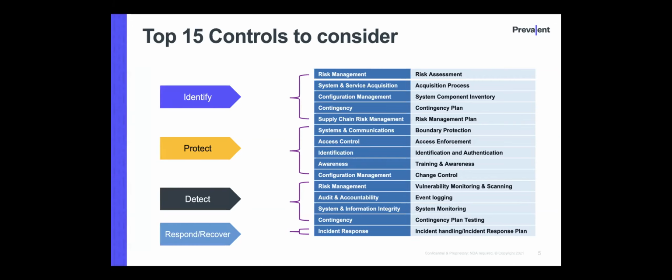So if we now take a wider look at what these 15 controls are, on the left-hand side of the chart or the table here, we have the different control groups within the NIST framework. And then on the right-hand side, we have individual controls. So from an identify perspective, we're talking about risk assessments, the acquisition process, so acquisition of systems or solutions, system component inventory, asset management, contingency plans, and risk management plans. So risk is mentioned twice here, but as you can see from the left-hand side, this is more concerned with the supply chain risk management process, as we'll explore shortly.